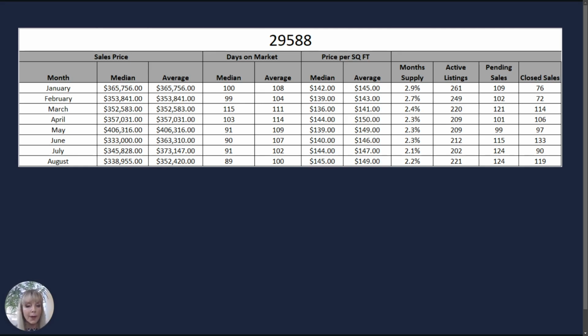And you are down in supply. You started at 2.9 in January, only 2.2, even with all that construction. So 2.2 months of supply only. Just think if you didn't have all that new construction. Okay, active listings went down because of the months of supply. There's not as much there. So 261 compared to August 221. Pending sales 109 in January. You had more sales, 124, and closed sales 76 in January, and a lot more, 119.